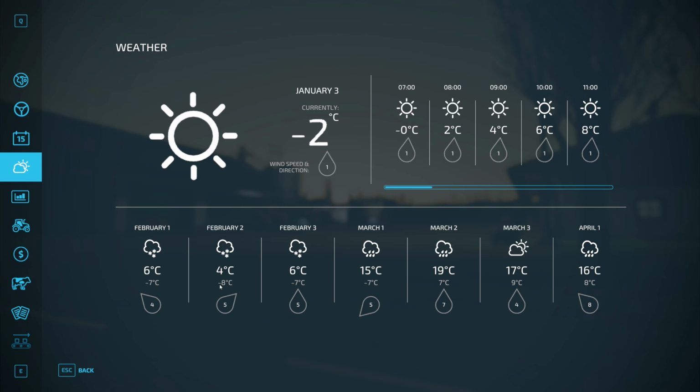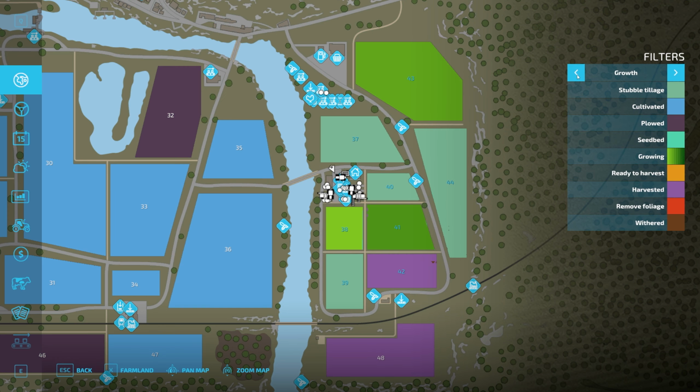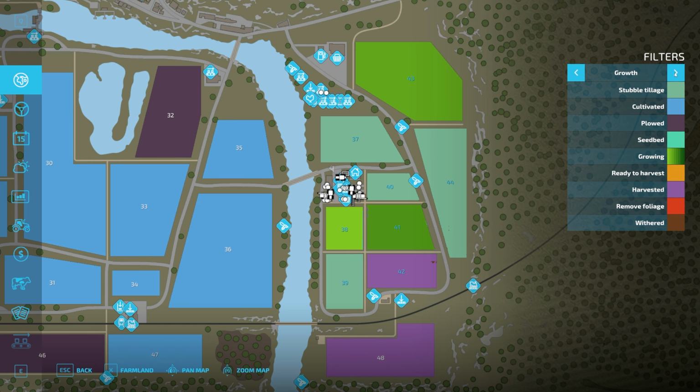What we're going to do today is we are going to head on over and put some lime down on field 42. We are then going to give this a bit of cultivation. I think most of our other fields are ready for seeding otherwise. Field 41, 43 are planted. We're waiting on them to grow the canola. Field 42 needs to be ploughed in or cultivated, so that's okay. But the other ones basically have stubble tillage on it, and they're pretty much good to go for seeding. So we're going to leave them where they are.